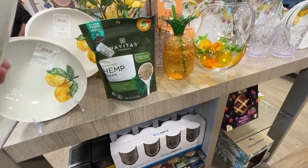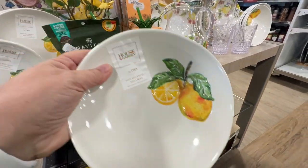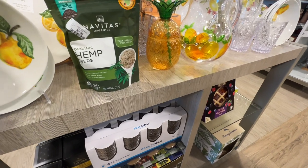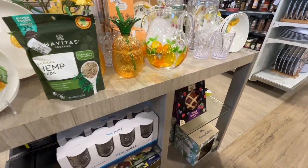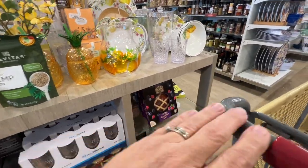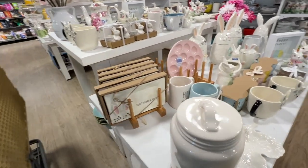When I saw these lemon dishes, I immediately thought of my niece who lives in Millington because she is doing her kitchen in lemons. And these were so cute and they were the melamine. They were not actual ceramic plates or something like that. So they were pretty durable.